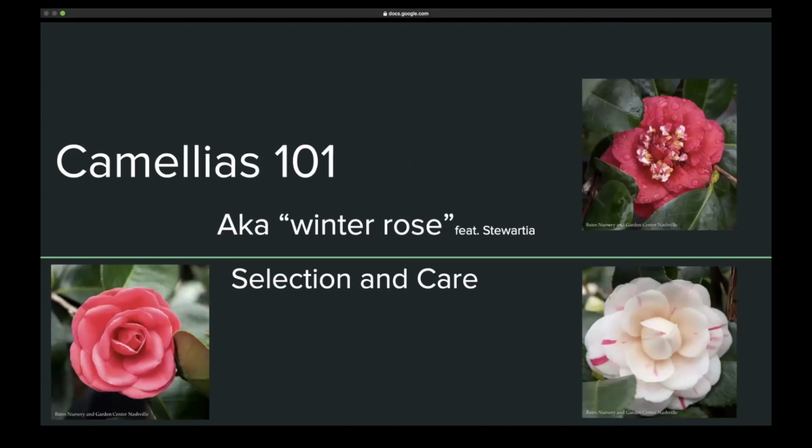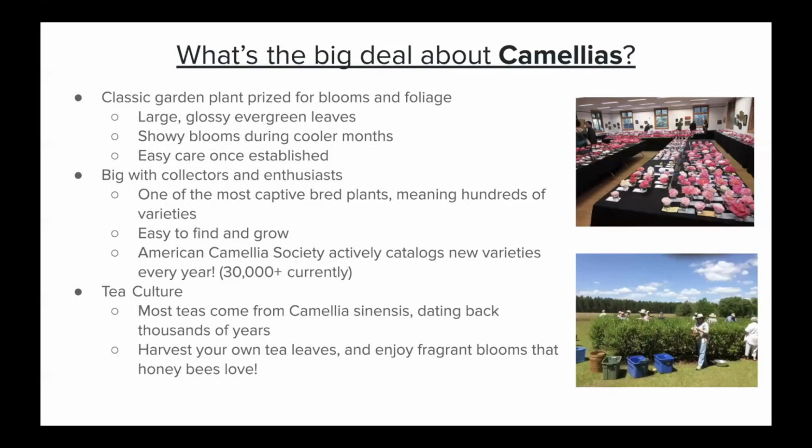Okay, so camellia. Some people call it winter rose. You don't hear that as much. And we're also going to talk at the end about a couple other unique cultivars that you don't see as much in cultivation, but if you're a collector, you can get, and one of those is Stewartia, also known as a camellia tree. So we're going to talk about selection, care, and a little bit of history of camellias. So let's go ahead and dive in.